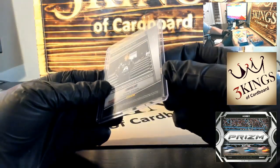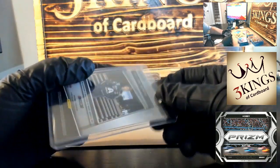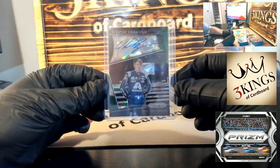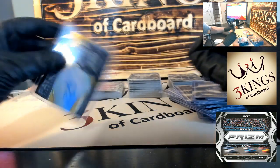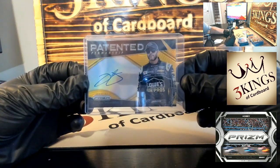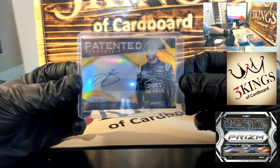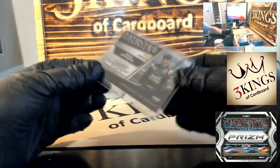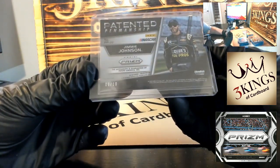At a short print, numbered 16 of 25. Going to Rob. And then the big mamma jamma of the night, gold. The one that I made Beth cry over, Jimmy Johnson, gold auto. Patented penmanship, 9 of 10.